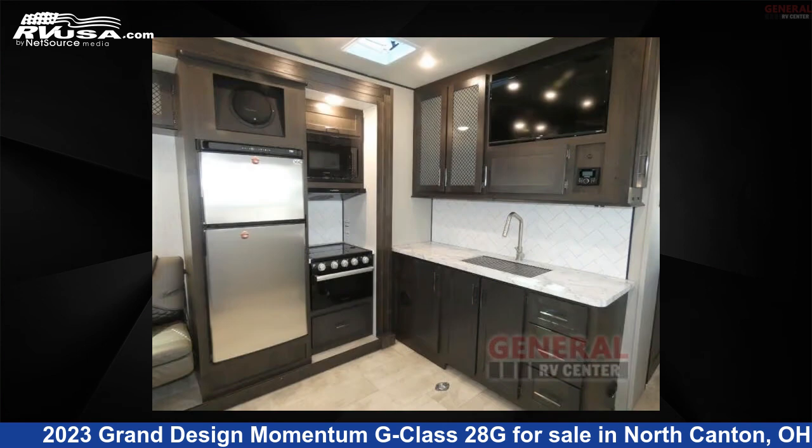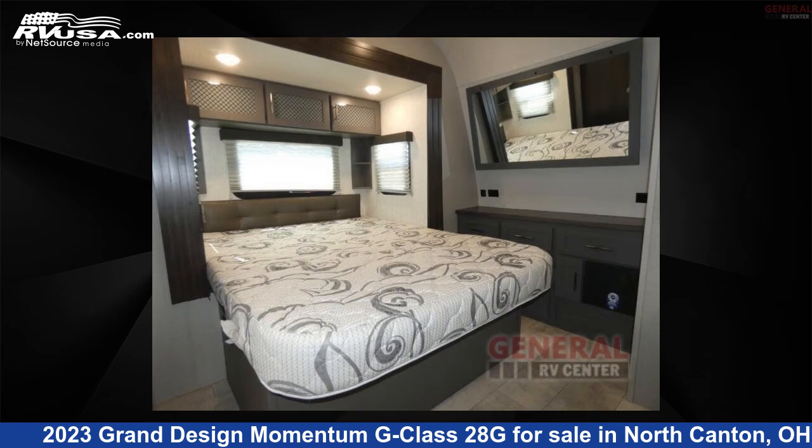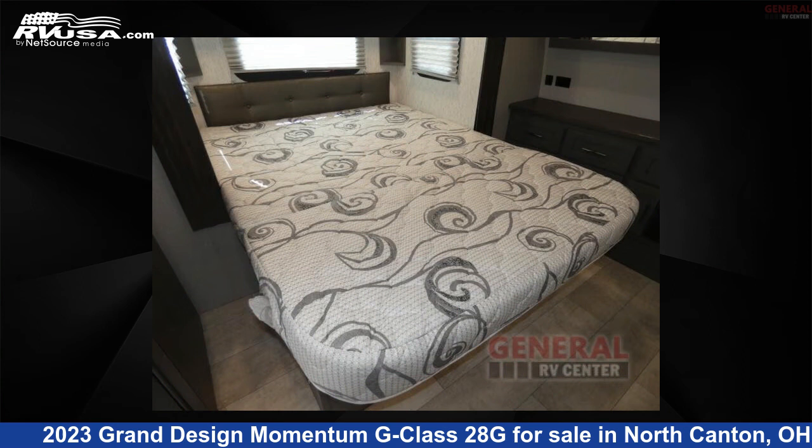This used Grand Design is 33 feet 0 inches in length and features sleep 7, Slideout, and 90 gallons fresh water capacity. The floor plan layout of this toy hauler features front bedroom, outdoor kitchen.